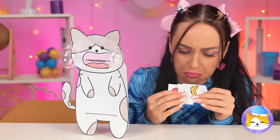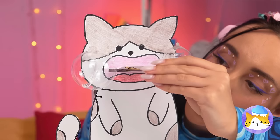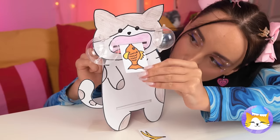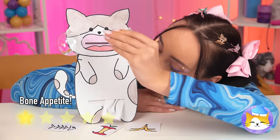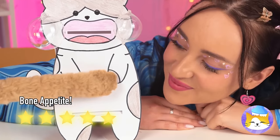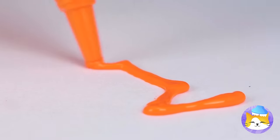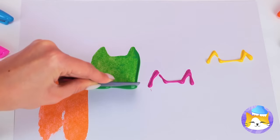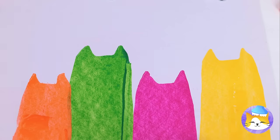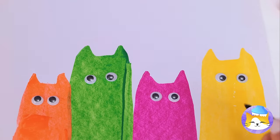This cat's not a picky eater. But he sure is a fast one. At least he doesn't eat the bones. When the paint comes out thick, just see what a good scrape can do. Also, googly eyes. They make everything better.